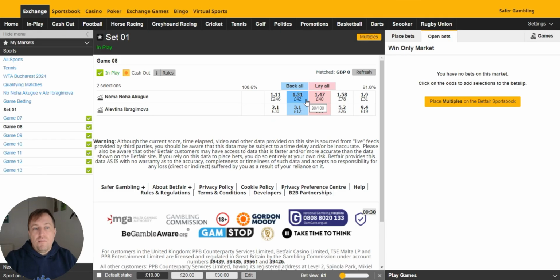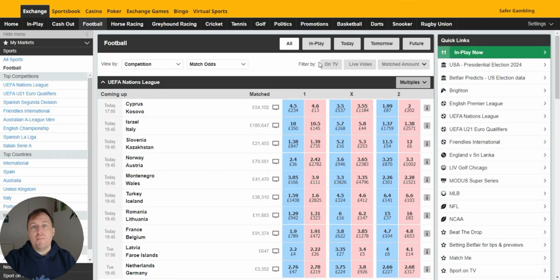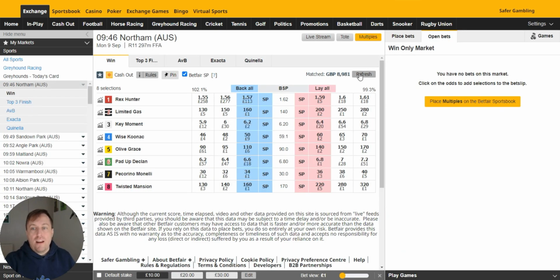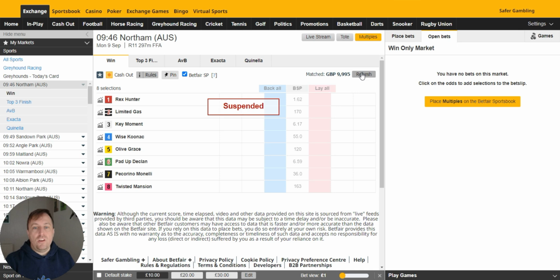Okay, so the next thing we really want to do is find something that isn't in play. So I'm going to scroll through and find a match that isn't in play and show you how you can know. Okay, so we've got a greyhound race here that's about to start. As you can see on the left-hand side, there's nothing saying it's going in play, which means that in all likelihood, this isn't going to go in play. Again, it's not dead clear. This is the thing: Betfair isn't going to say no in play. They're not going to put that in the same way. So it's up to you really to check.